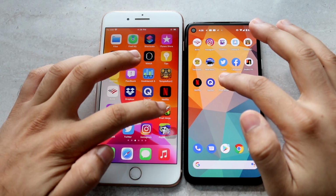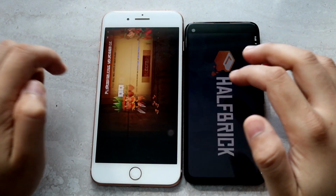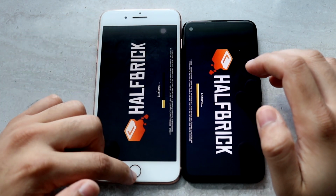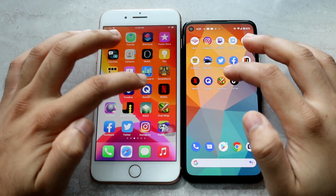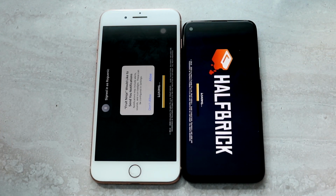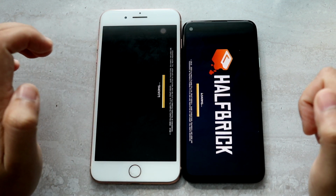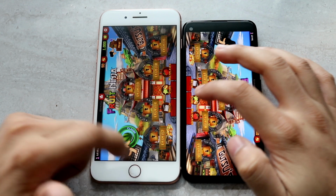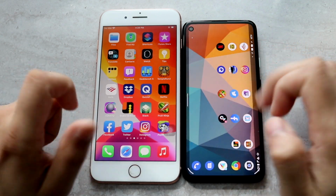Let's do Fruit Ninja, 3, 2, 1. Hopefully we don't get into any random pop-ups, and of course we do, so let me go ahead and redo this one. Should only take a second. Fruit Ninja again, 3, 2, 1. And again, another pop-up. I don't get this. We'll just say this one was kind of even on both. That was kind of annoying, I'm not going to lie. So Fruit Ninja, you need to fix your stuff.